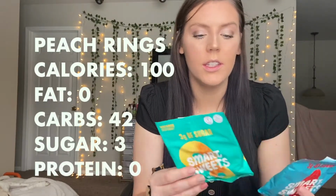Finding these were definitely a good replacement for the sugary candy that I was eating, and that is Smart Sweets. These are supposed to be like Sour Patch Kids, watermelon Sour Patch Kids, peach rings, and Swedish Fish. These two are my favorite out of all of their candy. There's others as well. This is about a normal bag of Swedish Fish that you'd get.